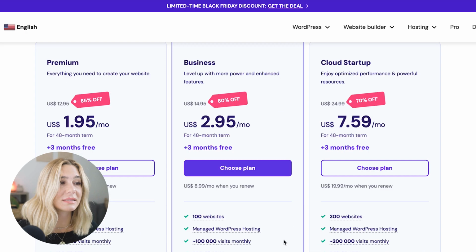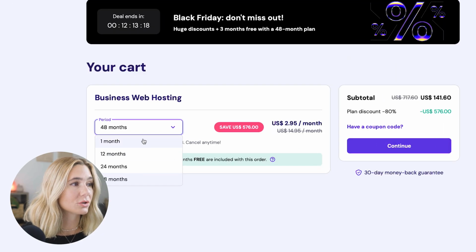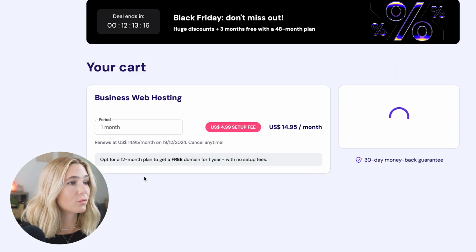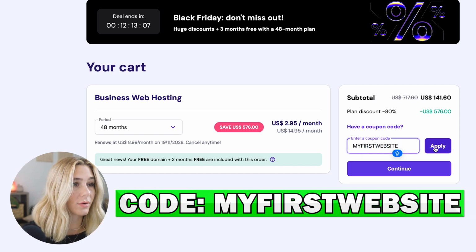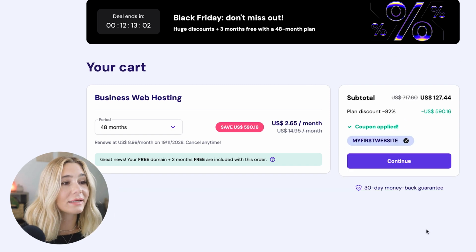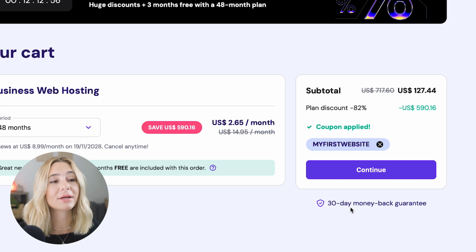To get the best deal possible, what you're going to want to do is click choose plan, and as you can see, you can determine what period you would like to sign up for. We're just going to go with the 48 months. We're going to go ahead and click my first website. Go ahead and click apply, and you can save 82%. The cool thing about Hostinger as well is they do have a 30-day money-back guarantee, so if you don't feel like it's the right fit for you, you can get your money back.